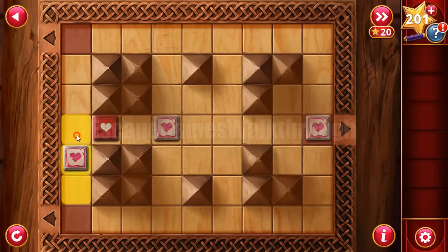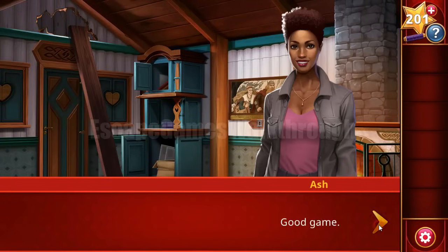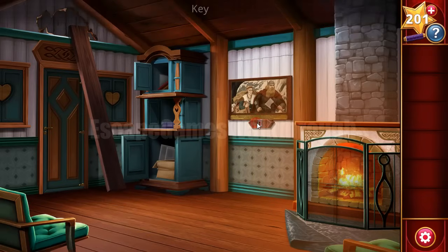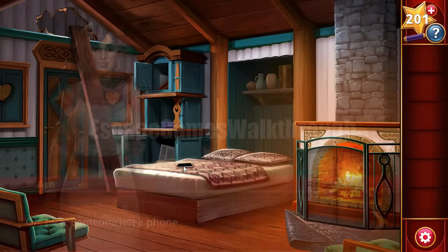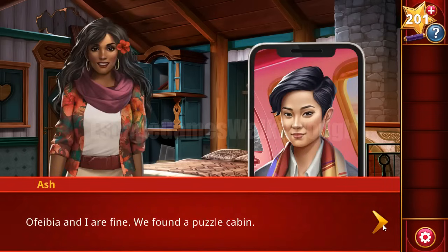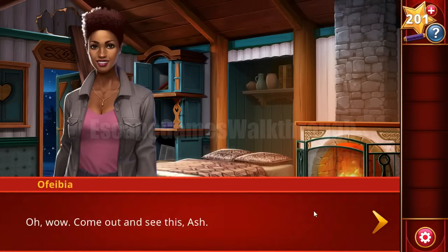And here's the trap. So it is completed. Now that's almost the end of the chapter. Here's the key. So there is a lot of story in this game, not just puzzles. You can just read it.